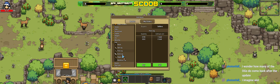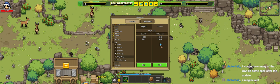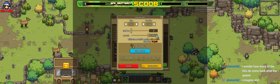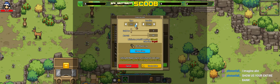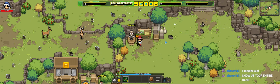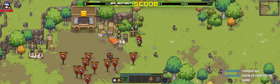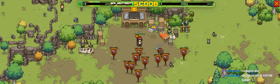Make a little bit of buyers at 2 gold, sellers at 3 gold. Okay, well I'll sell it for 3. 80. Does it matter how many days? Okay, I'll just put 7. I'll put 3 days. Show it. Show my whole bank.